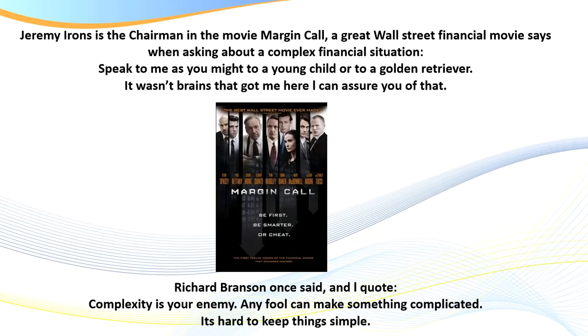There's a great movie, many of you have probably seen it, called Margin Call. If you haven't, I'd really recommend you rent the movie or buy it. It's really good. At one stage, Jeremy Irons is the chairman of this group, and they were called into the boardroom at 4 a.m. in the morning for a very, very important meeting, a critical one about the survival of this firm. He says to an analyst there, who is actually a rocket scientist by training, but decided to get involved in financial services because, as he said, the money is much better, "Speak to me as you might to a young child or to a golden retriever. It wasn't brains that got me here, I can assure you of that." In trading, it's not intellect that gets you to succeed, it's discipline, patience, following the rules.